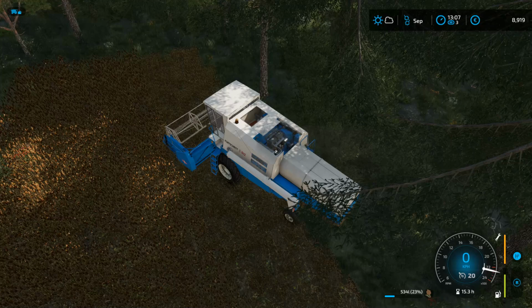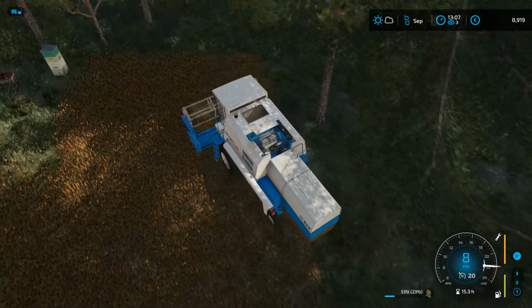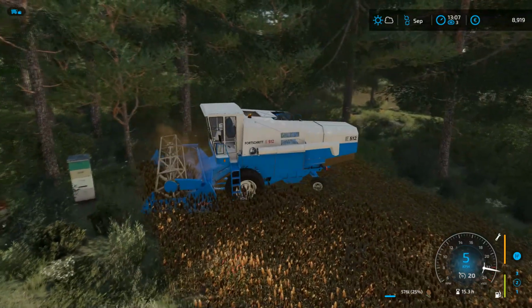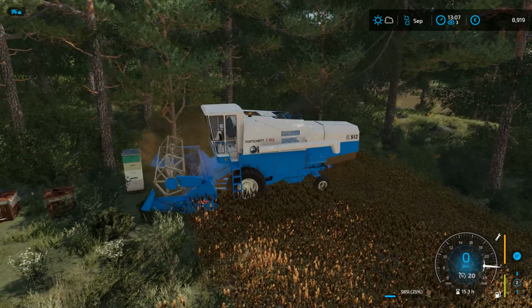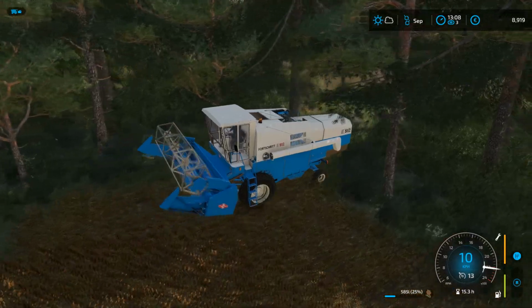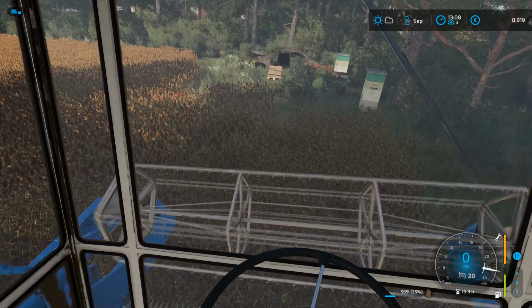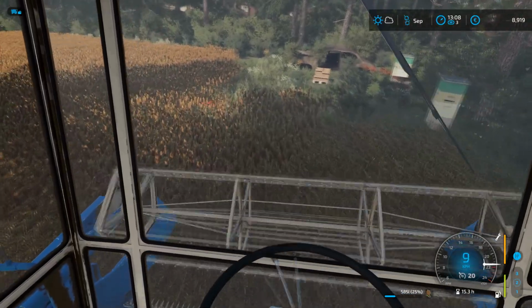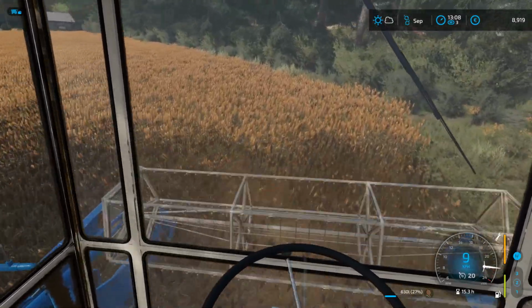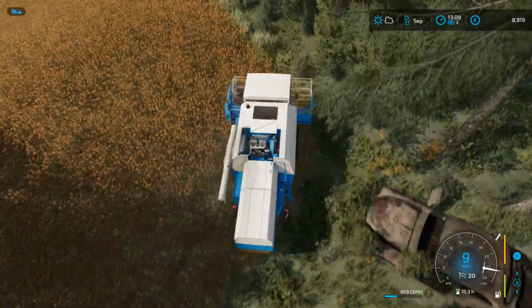Oh, I'm stuck on the wrong thing, that's why. I was trying to lift the header up and it wasn't lifting. Then I realised it's because we were not on the actual header module. Apologies, bees. Sorry about all the noise. Okay. Let's see, we might just have to cut down a little bit.